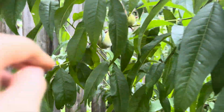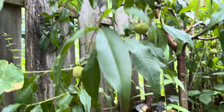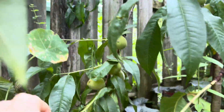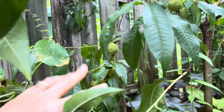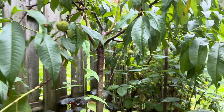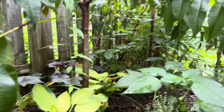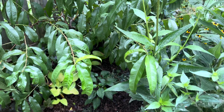There's some fruit on some of the old growth here and there. There's this one branch that's hanging very low. I might cover these fruits up with some netting before too soon. But as you can see, there's a bunch of stuff growing underneath here that I think I might have to play with.